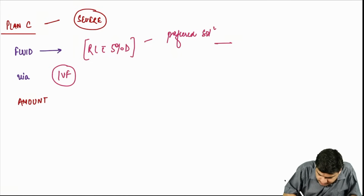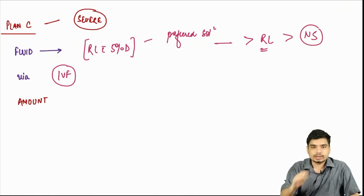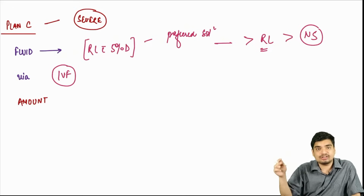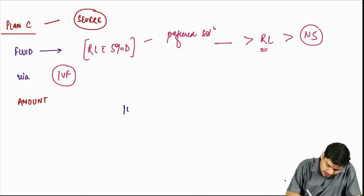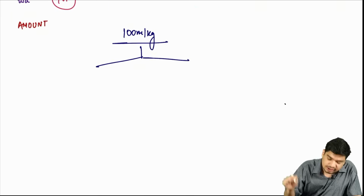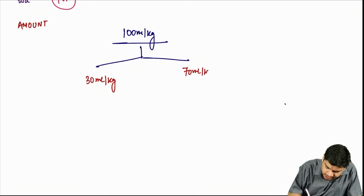If this RL with 5% dextrose is not available, consider RL. If RL is not available, consider NS. How much? We said that in severe dehydration, the amount of fluid loss is approximately 100 ml per kg. So give 100 ml per kg. This 100 ml per kg is given in 2 aliquots. It's given as 30 ml per kg and 70 ml per kg.